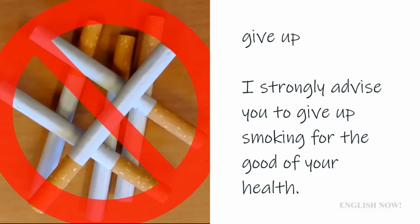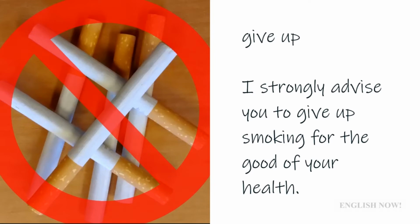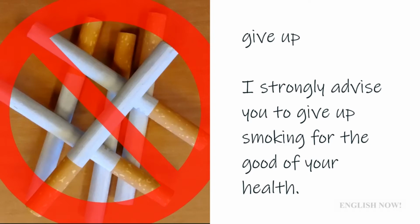Okay, so here is our first phrasal verb, give up. And the example sentence, I strongly advise you to give up smoking for the good of your health. So here, give up means stop a habit. I strongly advise you to stop smoking for the good of your health. But you can sound much more natural if you use this phrasal verb here.